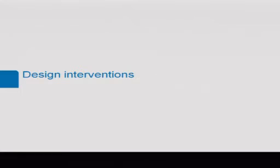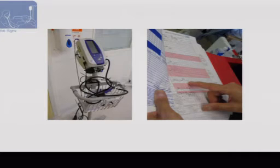And the design interventions were a whole number of design interventions, one for each of the briefs that we developed. And we developed product, communication, and interaction design interventions, as well as environmental and service recommendations. Just to show you a couple.